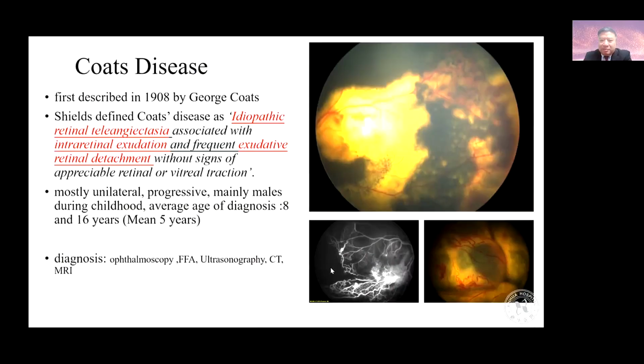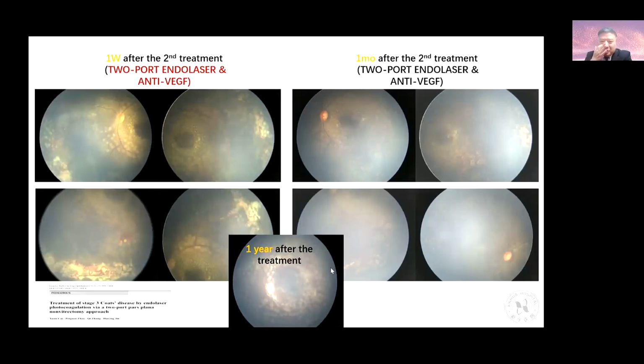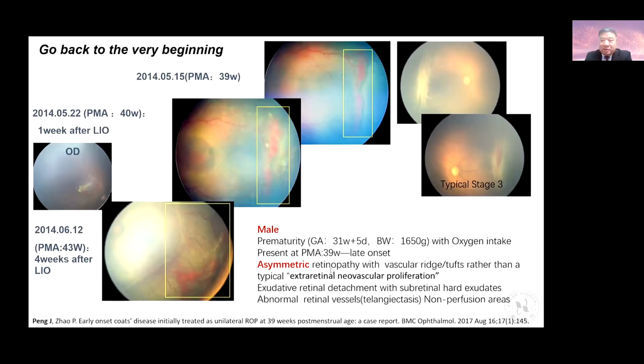All of this reminded us of Coats disease. We performed 2-port endo laser and anti-VEGF treatment, which was invented by our team, and the disease was brought under control, with the condition improving. Let's go back to the beginning. This was a premature boy. The initial appearance mimicked stage 3 ROP.